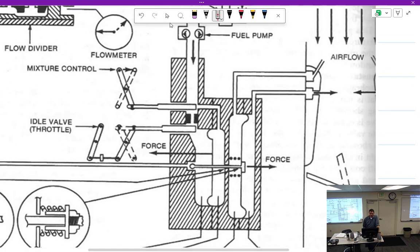So fuel is going to come in this way. If the mixture control is closed, then we're in idle cutoff. Nothing gets through. But as we open this up, the way I see this here, we've got an orifice there and kind of an orifice there. Follow? So that is going to limit the amount of fuel in here and limit the fuel going this way.